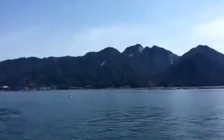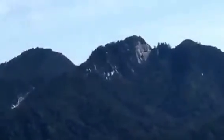Made it to the ferry. It's a beautiful day outside. All right, and it's a little bit difficult to see from here, but this is where we're going. Interesting. All right, and welcome to Miyajima Island, one of my favorite places in Japan.